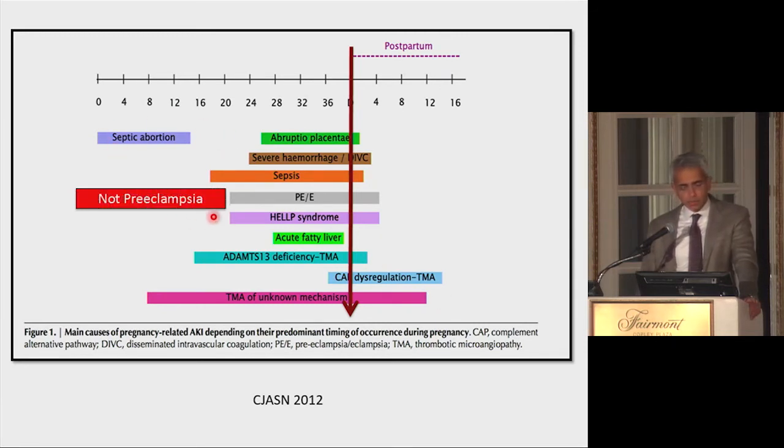Preeclampsia is not seen early in pregnancy. So if you're consulted at 15 weeks of gestation for somebody with proteinuria, it is typically not preeclampsia. Preeclampsia is something that happens after 20 or so weeks of gestation. But interestingly enough, you can see atypical aHUS here.